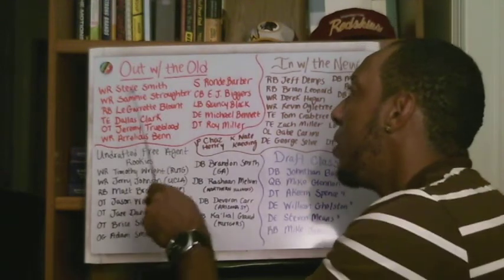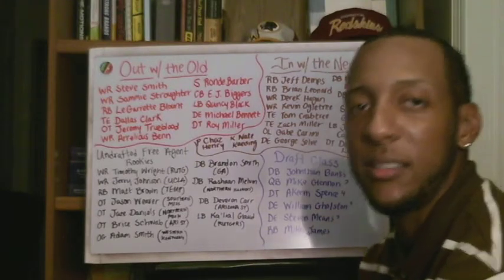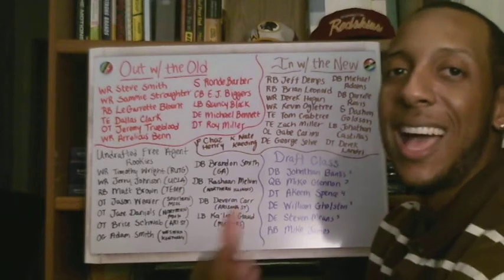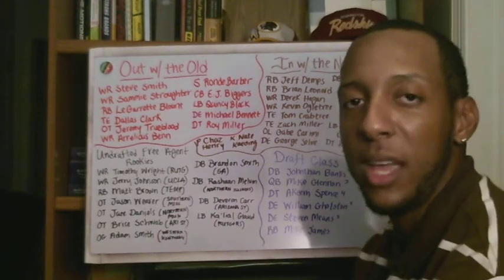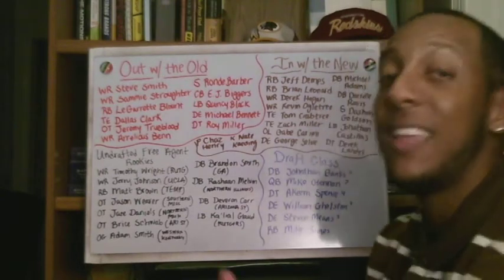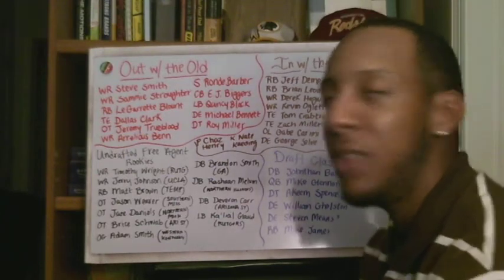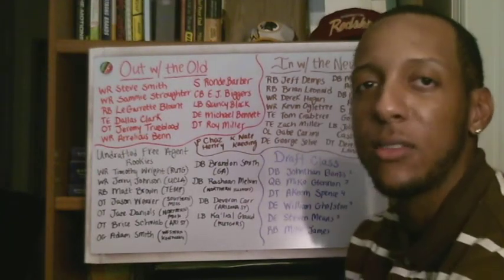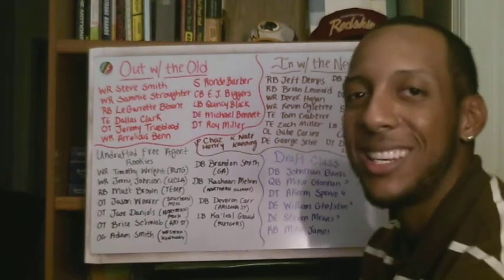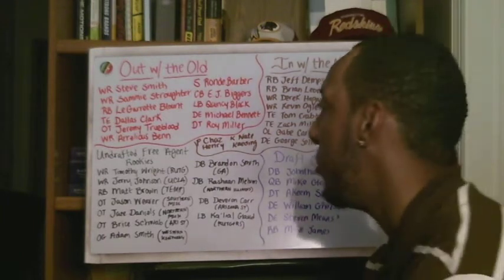You look at wide receiver Sammy Stroughter, and here's a guy that's extremely inconsistent, a guy that never really produced high numbers for you in Tampa Bay. Not a lot of production out of Sammy Stroughter. And he's a guy that helped you somewhat on special teams, but wasn't a big contributor there either. So Sammy Stroughter is a guy that's no longer on your roster, but you're not going to miss Sammy Stroughter because he did not produce big numbers consistently for the Tampa Bay Buccaneers.